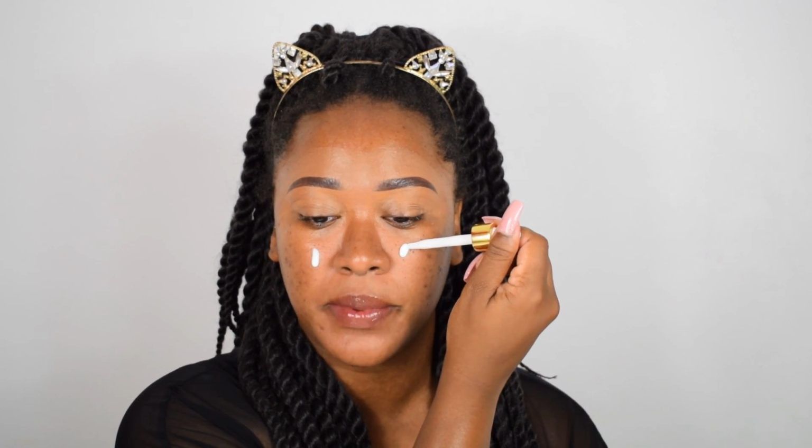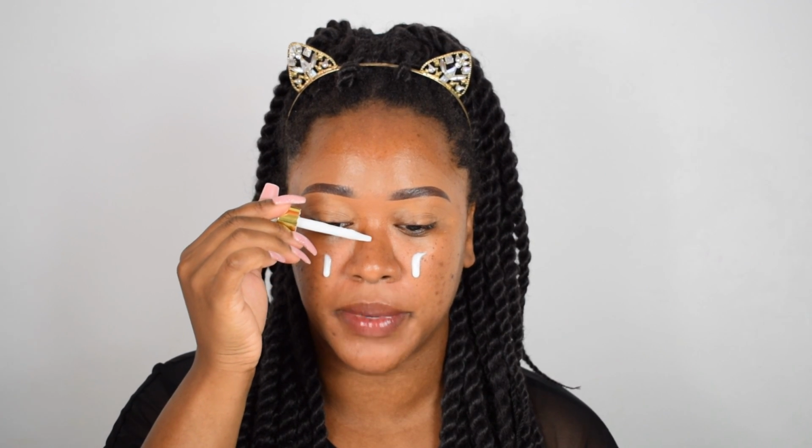So first I go in with a primer. I am using the Fasali Skin Tune Blur just because I do like the way this blurs my pores, and I typically use it on my cheek area and my nose. This area is typically where my face starts to get oily, where my pores start to show the most. So this is why I want to have a primer on this area. The rest of my face stays pretty normal throughout the day, so I don't feel like it's necessary to have a primer there.